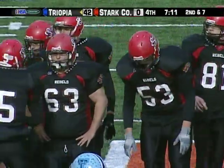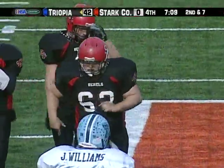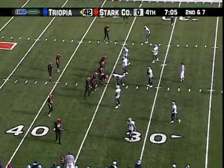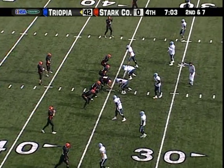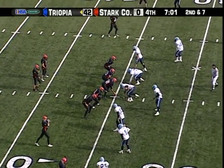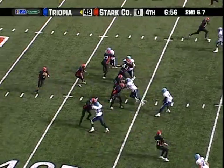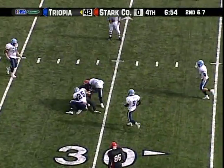We've talked so much about the offense for Concord Triopia, but this defense deserves a ton of credit. They've given up no yards. They've played very disciplined. They stayed in their rush lanes, their drop zones. They've mixed up coverages. They've gotten to the quarterback. I'll tell you, they have put together a great game plan and executed it.